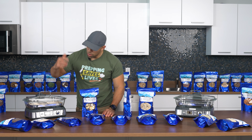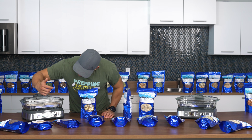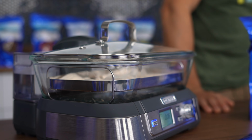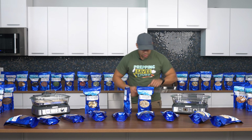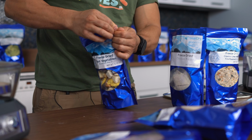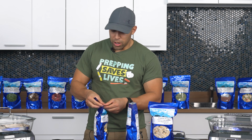So what we're gonna do, I'm gonna pretend I know how to use this machine. Apparently you just turn it on and press start and it's gonna begin to do something. I don't know how long it's gonna take. Never used one in my life, but let's just see. On this side, we're gonna put some freeze-dried root vegetables. Seems easy enough. Seems within my pay grade.